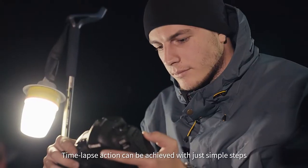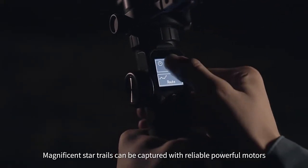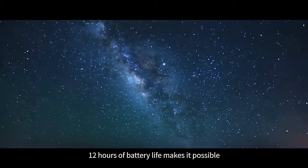Time-lapse action can be achieved with just simple steps. Magnificent star trails can be captured with reliable, powerful motors. To ensure a long shot, 12 hours of battery life makes it possible.